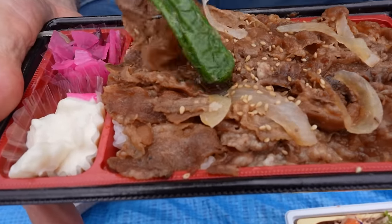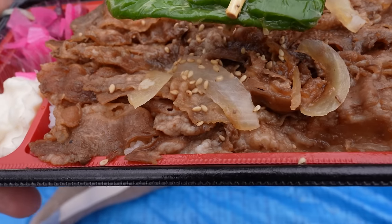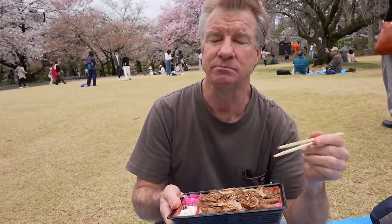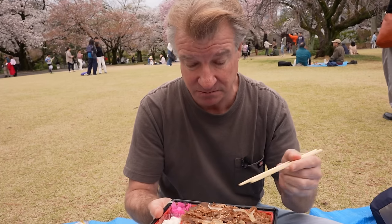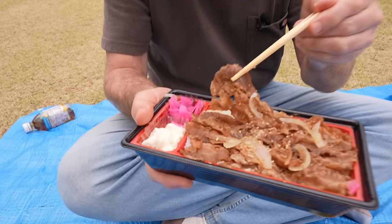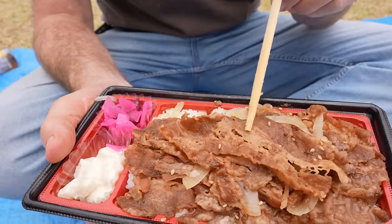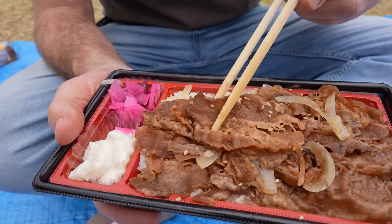This is a shishito pepper. I love these little peppers. They got a little bite to them. Mm. Mm-hmm. Just the right amount of spice. And look at this thinly sliced marinated meat. Oh, it looks so good. Let's get two slices here.